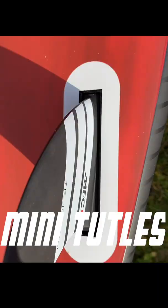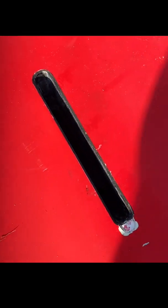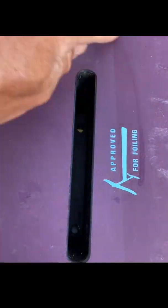The side fins are normally mini Tuttles. This is a Tuttle box. This is a deep Tuttle used for hydrofoil windsurfing. When you have a foil-ready board, the whole construction around the fin box is beefed up. It is this area that needs the most strength.